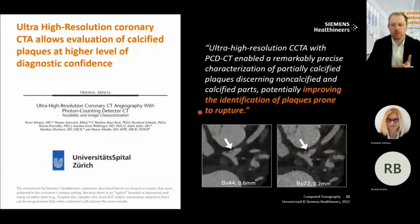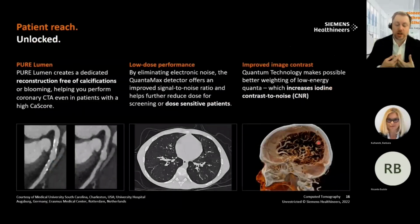In a paper recently published by the group from Zurich, they compared the image quality that you would see with standard resolution and high resolution, and looked at the difference in the ability to visualize coronary plaque and coronary calcification. We can also use spectral information in new ways, because now we have full spectral information at full temporal resolution and full volumetric speed. That means we can use it on the heart and on the coronary arteries, and we can use it, as you see here, to eliminate calcium but maintain iodine.